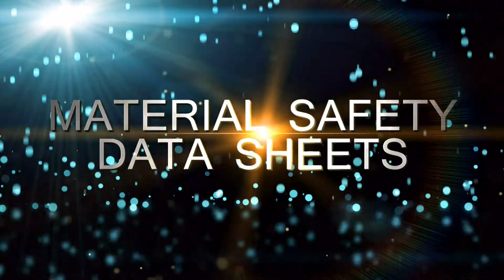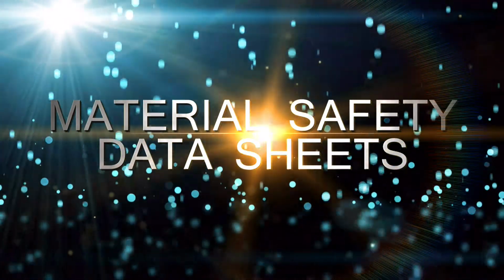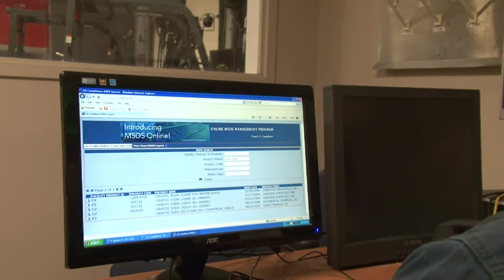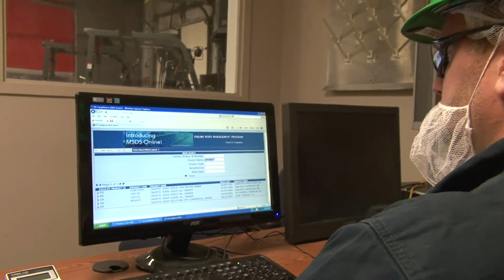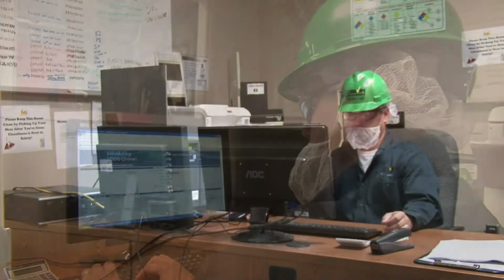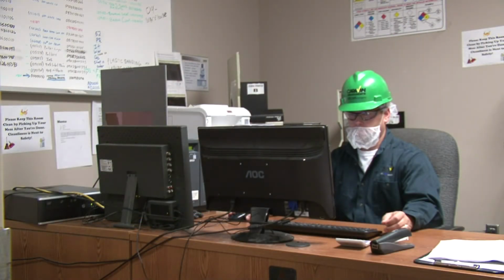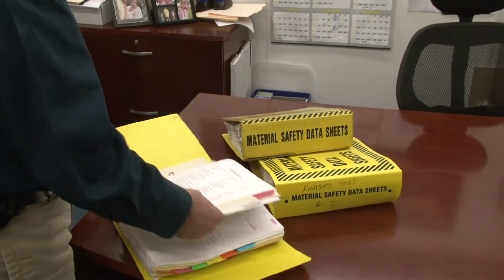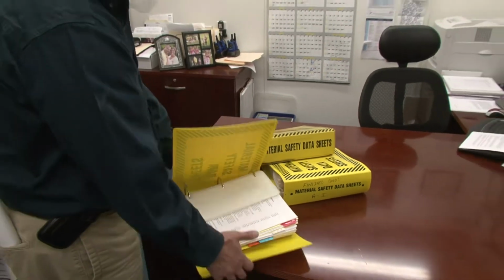If you need to reference material safety data sheets for chemicals in your work area, Caravan Ingredients utilizes an online MSDS management system for easy review. Access and instructions to the system can be found in the label room in the shipping and receiving area. If you have any questions, please see your contact or a Caravan manager or supervisor.